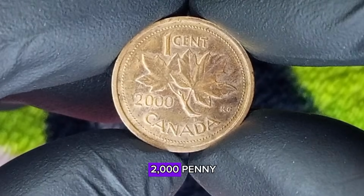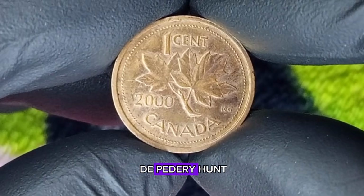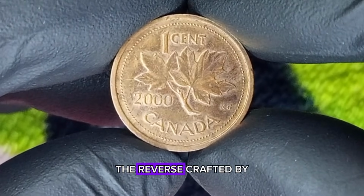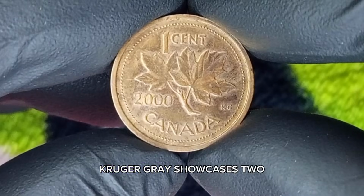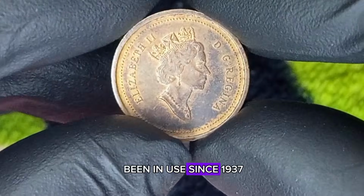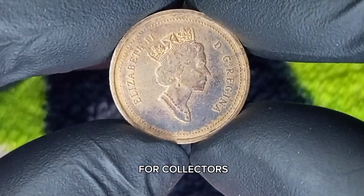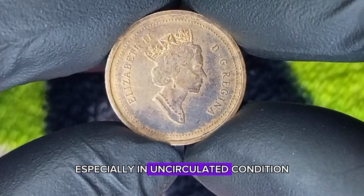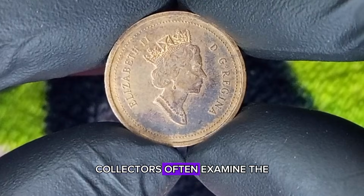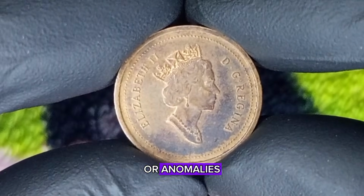The obverse of the 2000 penny features a right-facing portrait of Queen Elizabeth II by Dora de Pedery Hunt, the first Canadian woman to design a coin for circulation. The reverse, crafted by G.E. Kruger Gray, showcases 2 maple leaves on a single twig, a design that has been in use since 1937. The intricate leaf details make it particularly appealing for collectors, especially in uncirculated condition where the fine lines are crisp and untouched. Collectors often examine the leaves and twig closely to identify any dye variations or anomalies.